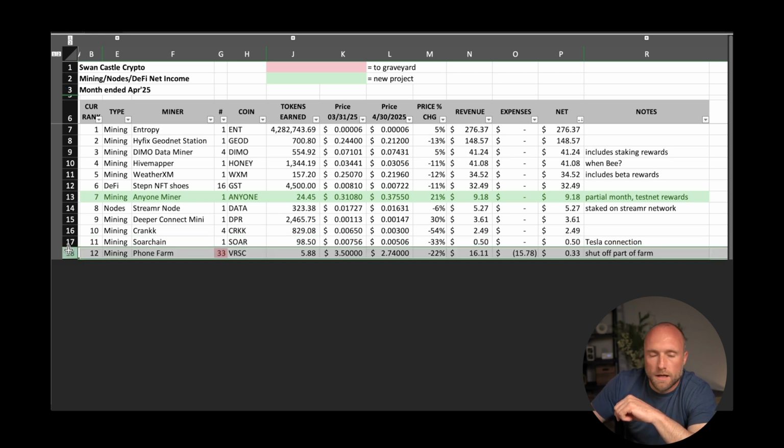Number 12, we have my phone farm. We lost several more phones this month, so now I'm down to 33. We were at 50 at one point, but I've got some bubbling issues on a lot of my phones that I've purchased recently. I'm planning on doing a video on that in the next couple days, where I want to walk through some of the potential solutions I have to solving this issue.